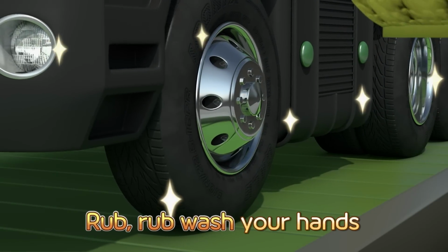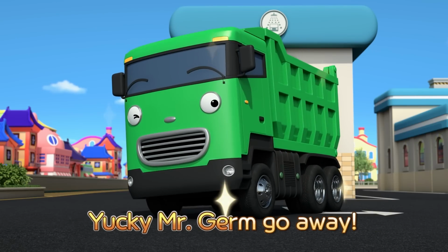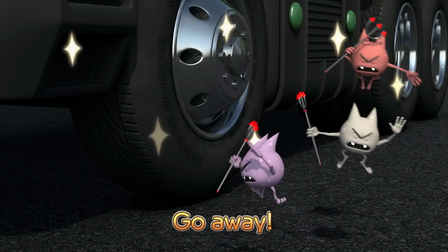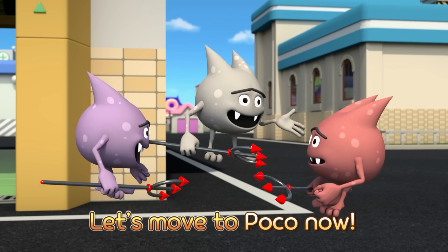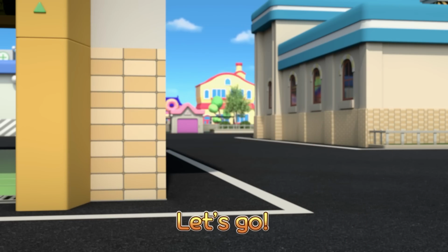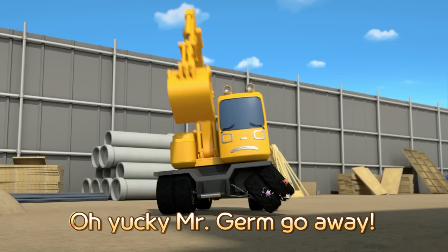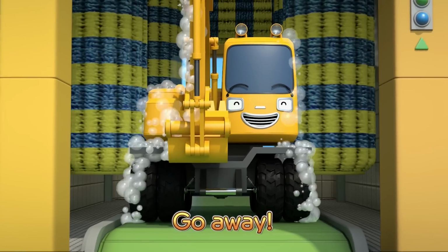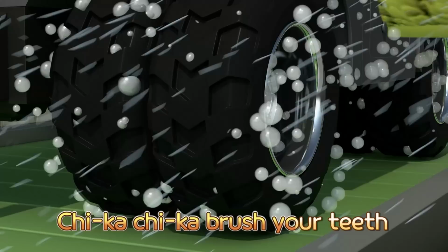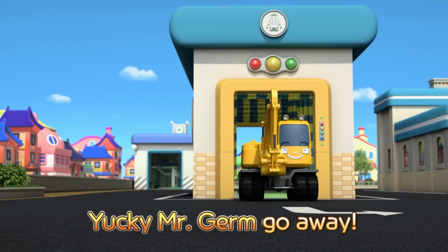Rub, rub, wash your hands. Let's get rid of the bad germs. Yucky, Mr. Germ, go away. Watch out, everyone. Let's move to Poco now. Let's go. Oh, yucky, Mr. Germ, go away. Chica, chica, brush your teeth. Let's get rid of the bad germs. Yucky, Mr. Germ, go away.